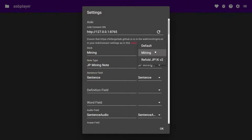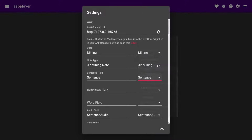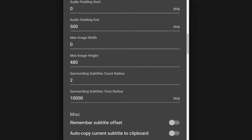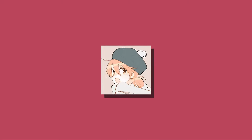Clicking the drop-down menu on the right side of each field gives you the various fields that the note type has, and you just need to match them accordingly like this. I also recommend limiting the image height to some number and leaving the max width at 0. I have mine set to 480, which means that most screenshots will end up at 480p. Now I'm going to go over the steps for local files.